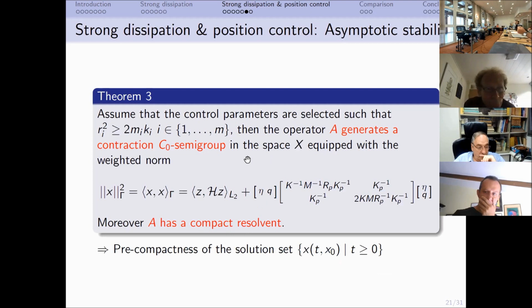So we have a first result. If we assume that the control parameters are selected such as to fulfill this inequality, then the closed loop operator A generates a contraction C0 semigroup in the state space capital X that is equipped with this new weighted energy-like norm, where this weighted norm is composed by the infinite dimensional energy as before, and a new quadratic term depending on the finite dimensional variable that somehow is similar to an energy term, but it's not an energy anymore.